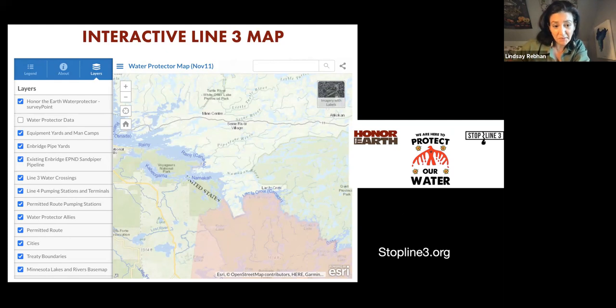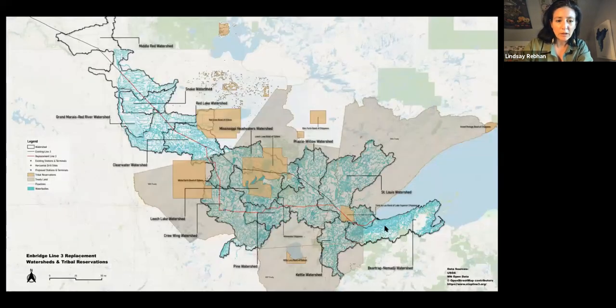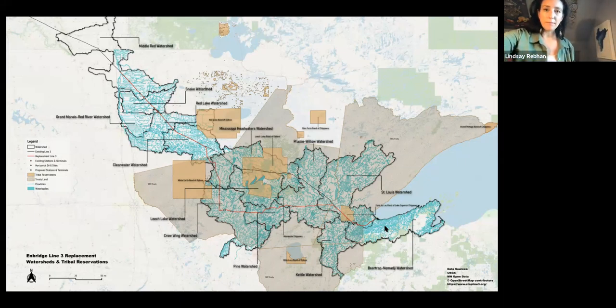This is really smart. This is really good. This is really helpful. So you can check it out. It's up at Stop Line 3. And so we thought, how can we help? How can we value add that? Is there a layer that could be missing? This is the thing that we're always wanting to think about when we reflect on our maps.